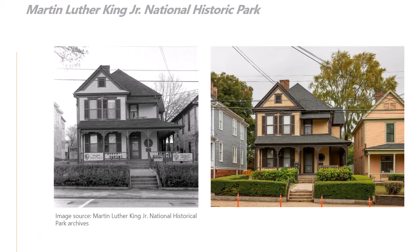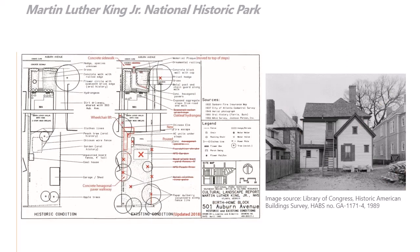Here's a photo pair with an archival photo of the birth home compared with the contemporary view. As mentioned, photo pairs allow us to see changes to the landscape as well as to individual buildings and structures. Period plans and annotated site plans also help us to understand changes over time. At left, a site plan developed several decades ago for an earlier landscape report was annotated to show changes to the property. Historic American Buildings Survey photos are also a great resource for these studies.